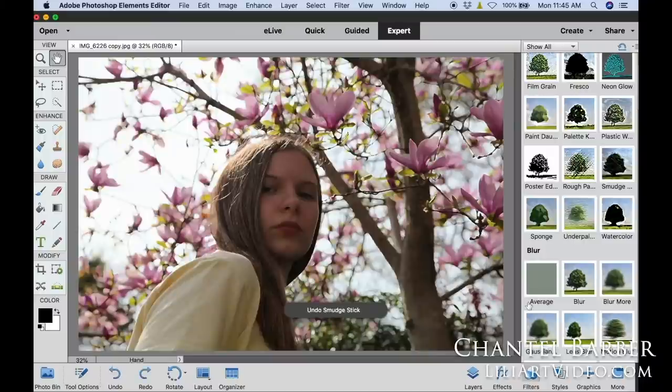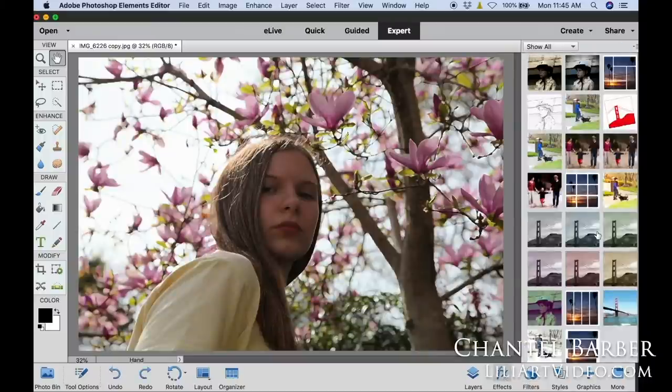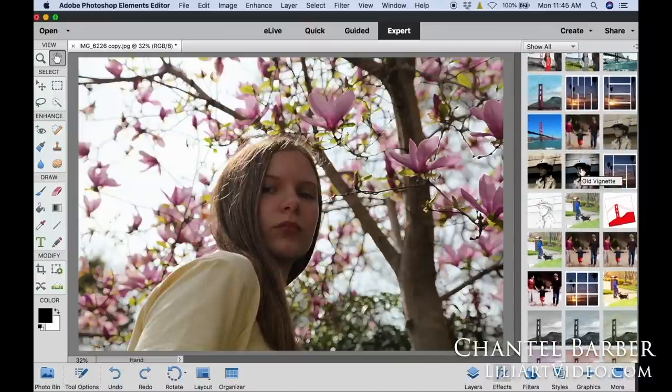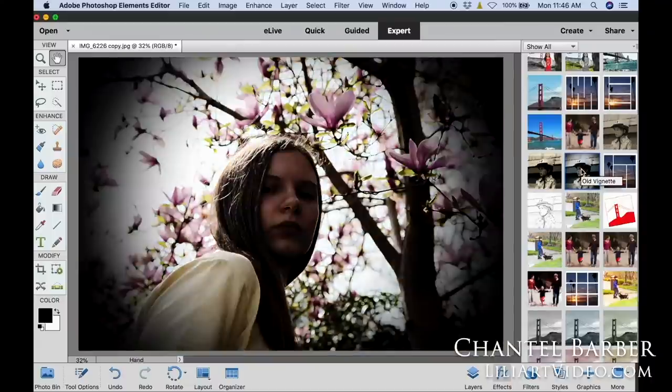So I'm going to undo that, and now I'm going to show you, if we go into our effects tab, one of the tools I like to play with, the old vignette. When I click that, it gives a completely different look. Look at that. That is just incredible. It's very moody. It has overemphasized the values, and obviously it's taken down your color. We've got very little color in this. But again, it's a whole different mood than what we had with the other photograph.